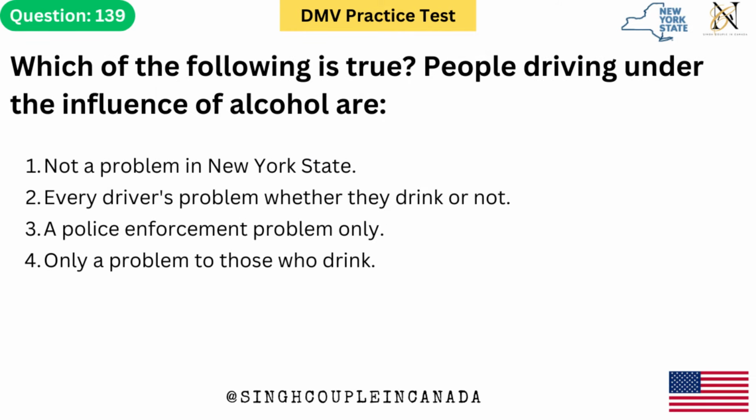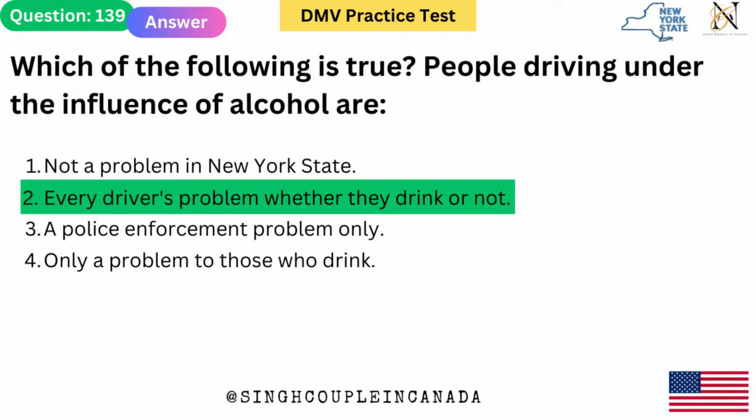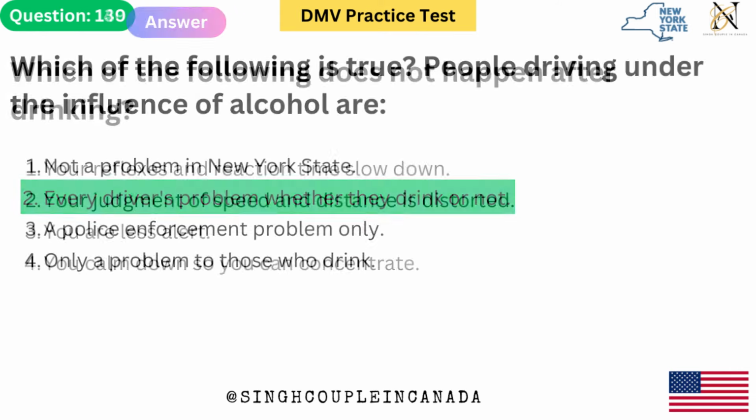Question number 139. Which of the following is true? People driving under the influence of alcohol are 1. Not a problem in New York State. 2. Every driver's problem whether they drink or not. 3. A police enforcement problem only. 4. Only a problem to those who drink. The answer is 2. Every driver's problem whether they drink or not.